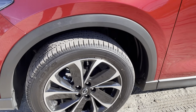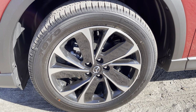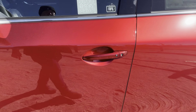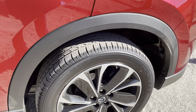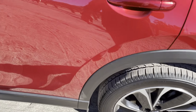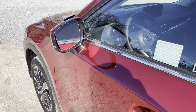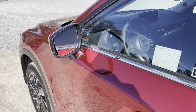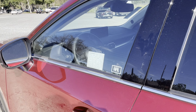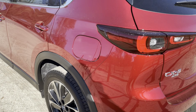Moving on to the side right here, you do have 18-inch black and silver alloy rims. Now, this being the Premium Plus package, what's neat is these side mirrors right here actually fold in once you lock the door. The windshield is also a de-icer. And I'll go over some of the other features here in a second.